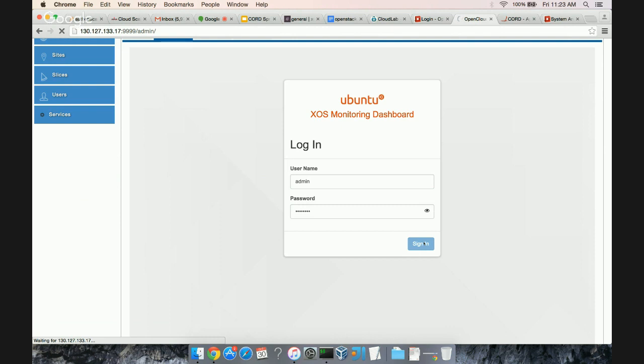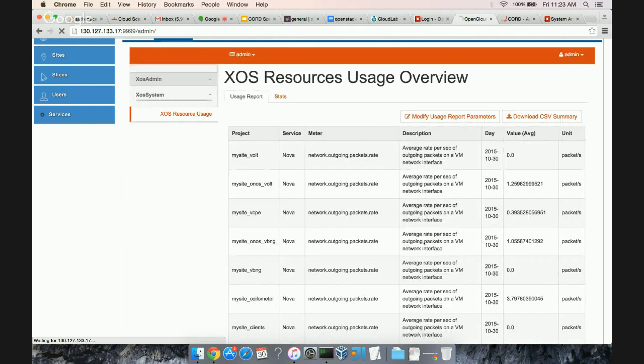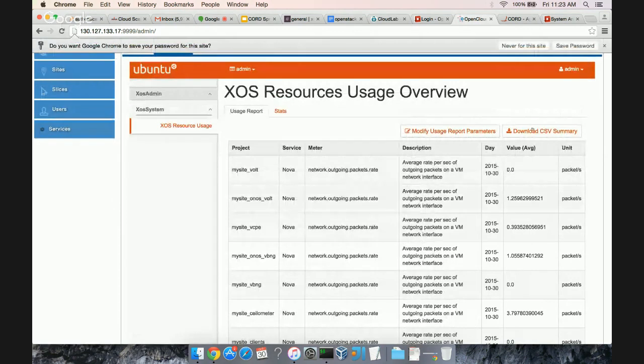It takes a while because it runs background queries to compute the average statistics of all the metrics available for this particular tenant. So if you see here, today we have the XOS resource usage screen, under which we have two tabs, and the usage report displays all the metrics that are available for the tenants or the projects that are authorized to be viewed by this XOS tenant.